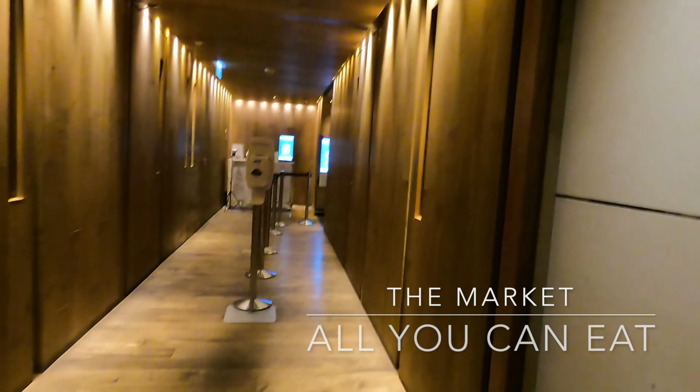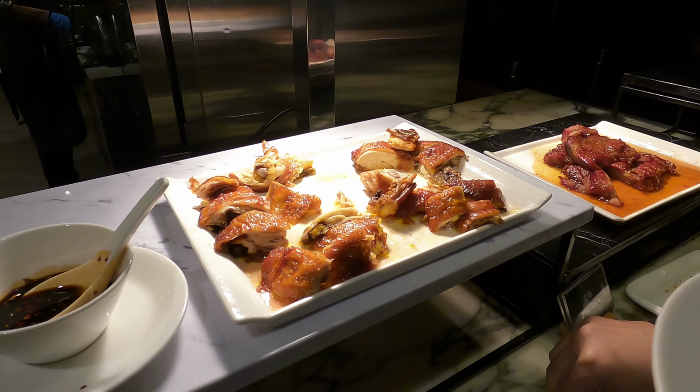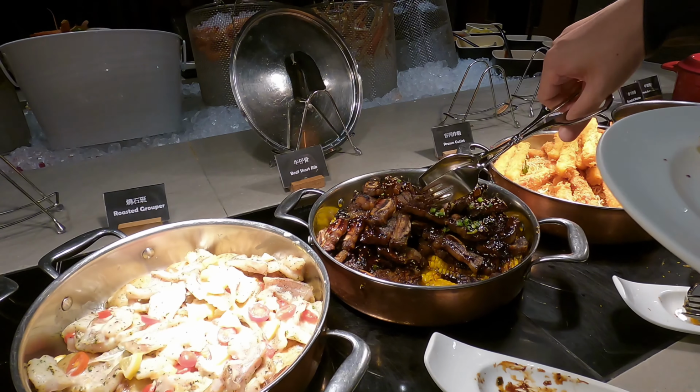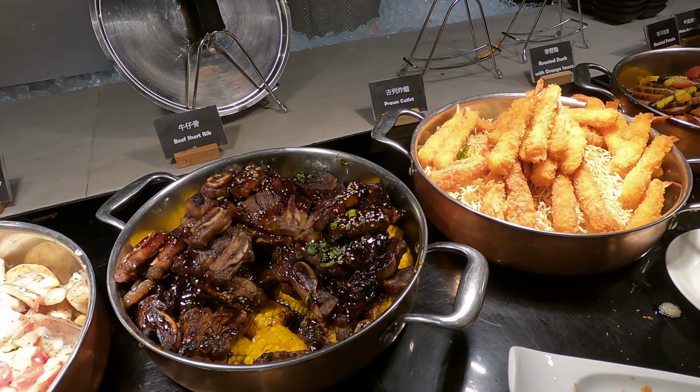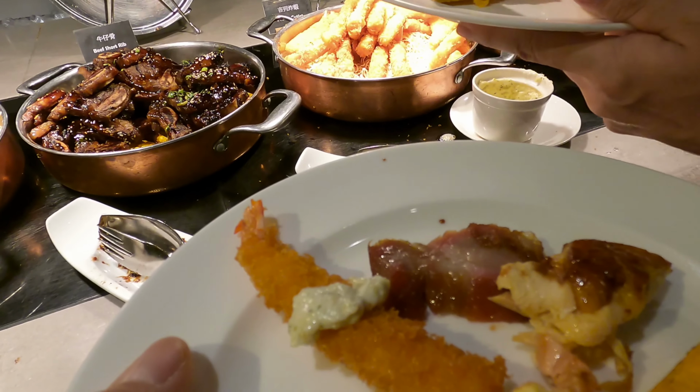Heading inside the market. Cucumber, black fungus. What is the name of it? Okay. I don't like. Try it first. Prawn cutlet. This is beef short rib. Then this is corn cutlet.